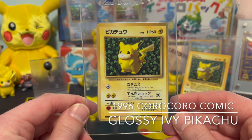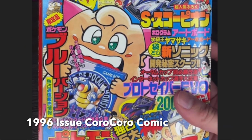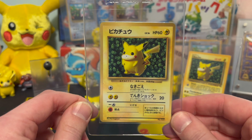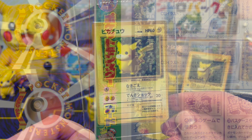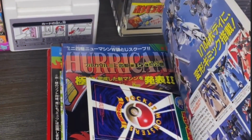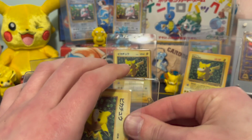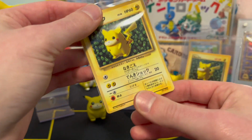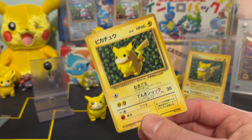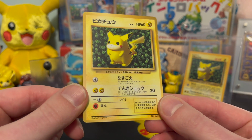This card was first released in Japan October 15th, 1996 on a 2-card insert alongside Jigglypuff. You can see Jigglypuff there in the background. This card was released for the November issue of CoroCoro Comics, and this print in particular is on a glossy cardstock. So for those of you that are Americans or perhaps from another part of the country, there are a lot of cards that were released in Japan that were printed on a glossy cardstock in CoroCoro Comics, and this would be one of them.